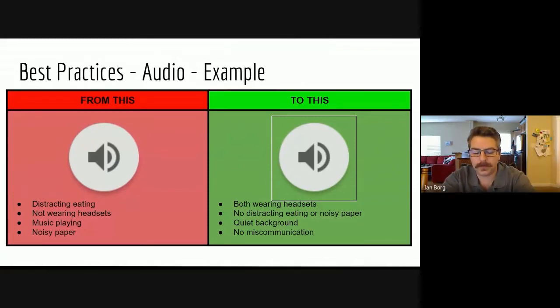And so to avoid feedback, I'm doing as Caleb suggested. When I'm not presenting or talking, I'm muting my microphone. And we're doing the best we can with what we have. And that's all that we can ask of anyone that attends this.